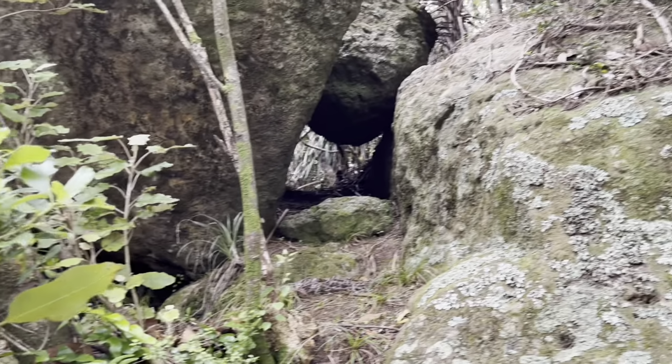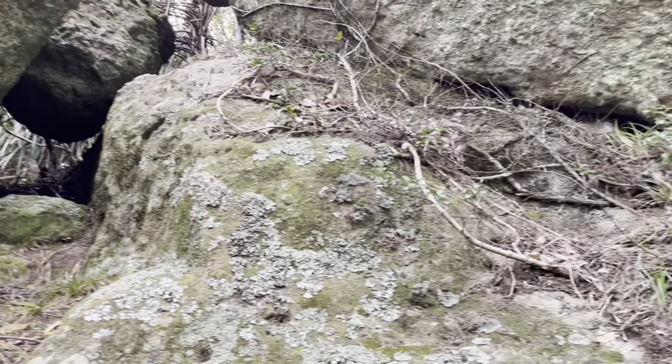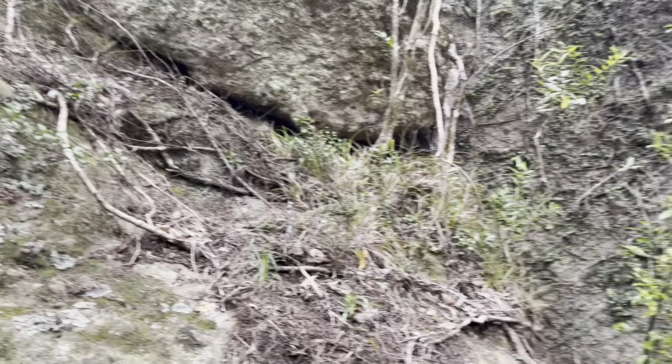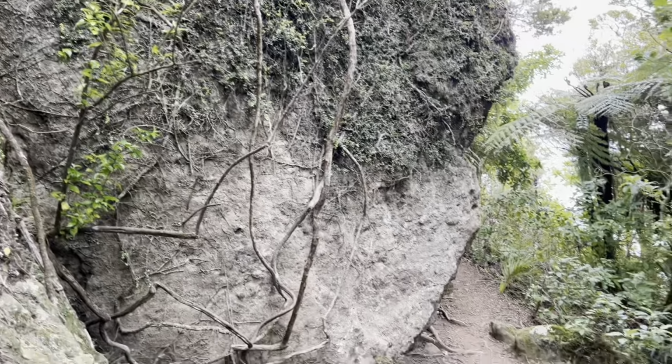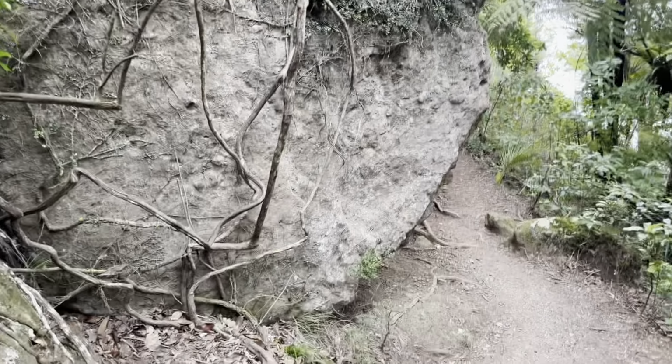The great thing about Mount Manaia is that it does stairs, and it does stairs really well. And just when you don't want to do any more stairs, it levels out and you are able to touch the rocks that you could see from a distance.